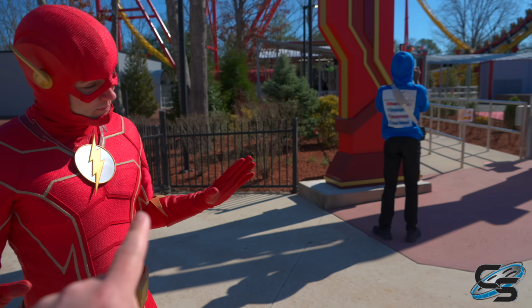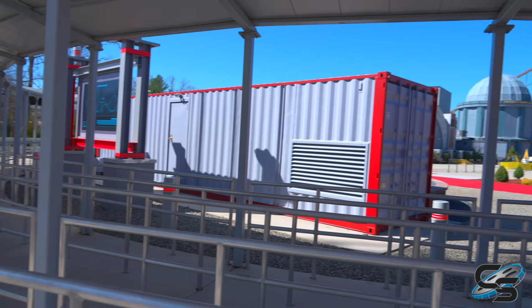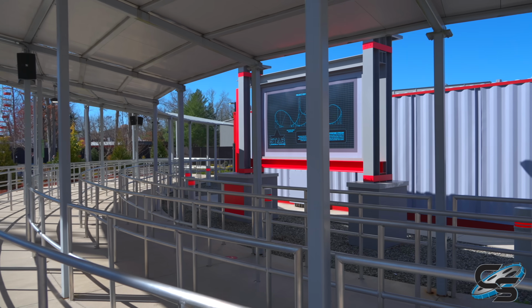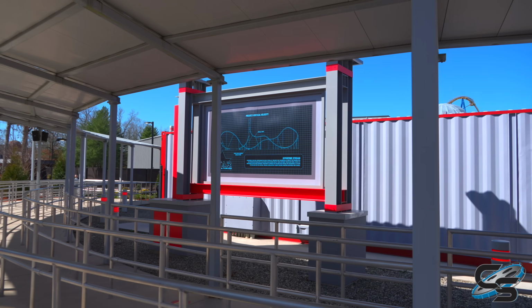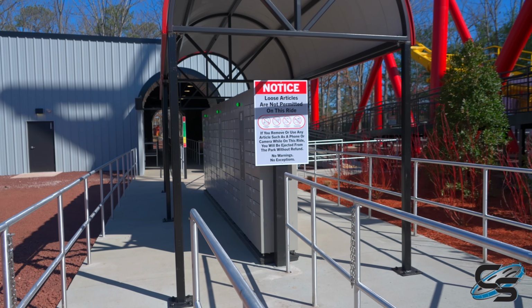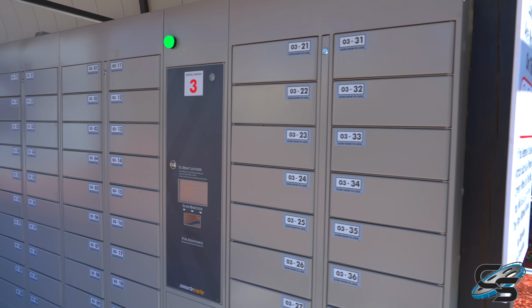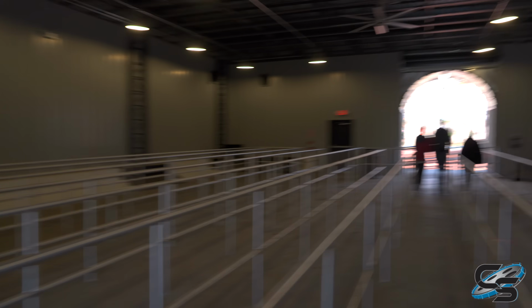There we go. 3, 2, 1, and then we... This is a huge queue. We're just going on the backside of that plot of land where Cyborg was. You can see we do have a display right there. That is the layout for Flash Vertical Velocity. No loose articles are permitted on the ride, but they do offer complimentary small lockers for some of your items that are double-sided.